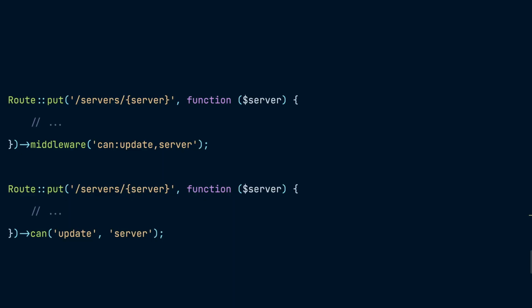Another quality of life addition to route definitions is the new can method. Now, Laravel ships with a middleware that can authorize actions before the incoming request even reaches your routes or controllers. Previously, you would use the can middleware inside the middleware method of a route definition.